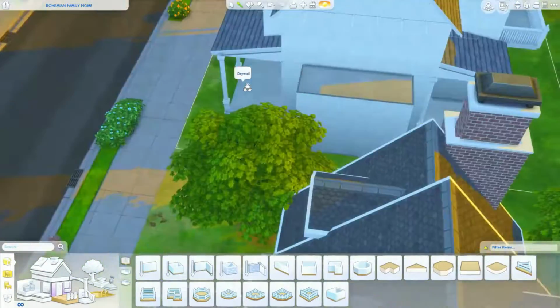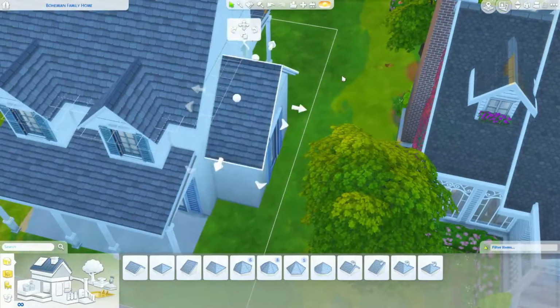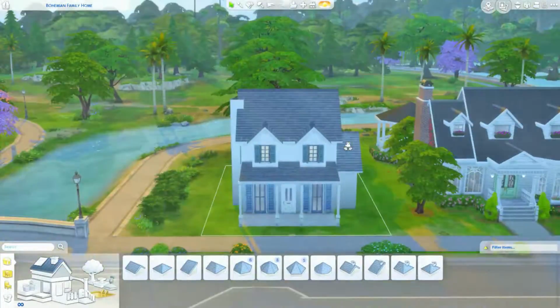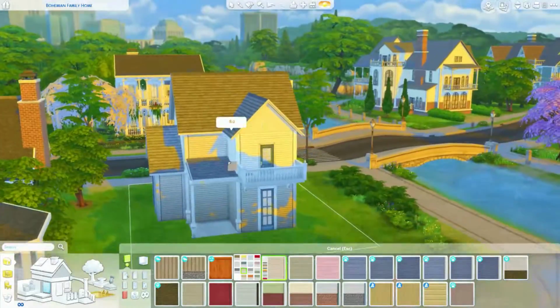So these are just suburban style homes. They are all pretty different. The layouts are all different. The styles are pretty much the same though for the most part. I mean, the Pancakes house is a little bit more lavish just because of the family that lives there and what I was trying to accomplish.